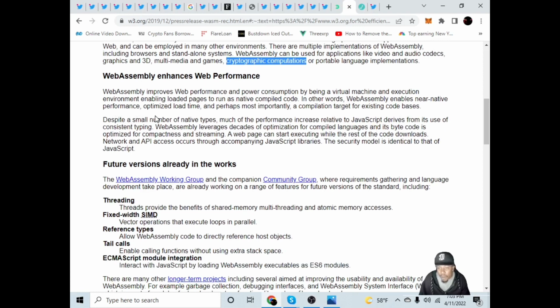Despite a small number of native types, much of the performance increase relative to JavaScript derives from its use of consistent typing. WebAssembly leverages decades of optimization for compiled languages, as its bytecode is optimized for compactness and streaming. A web page can start executing while the rest of the code downloads. Network and API access occurs through accompanying JavaScript libraries. The security model is identical to that of JavaScript. Wow.